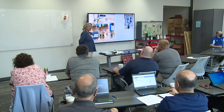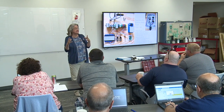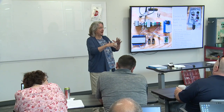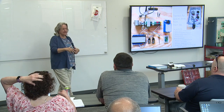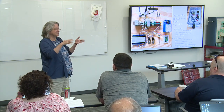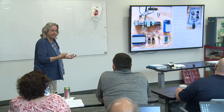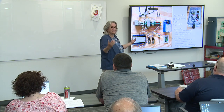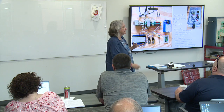So when we started, Sedona, just since we were doing that, Sedona is like the open source version of Niagara. It's very similar. Niagara is like the big world dominating force, right? There are companies that don't use it, Siemens doesn't, but a lot of companies do use Niagara. And so our idea in teaching Sedona was that it's free, it's easy, and it's a step into Niagara, right?